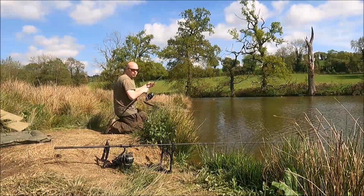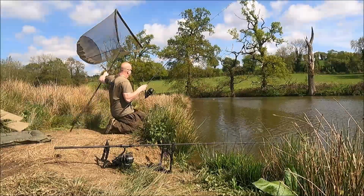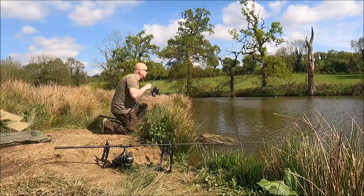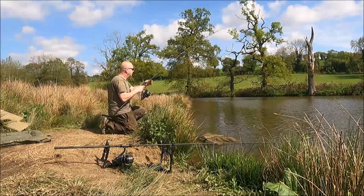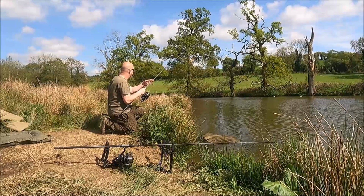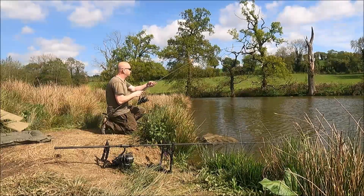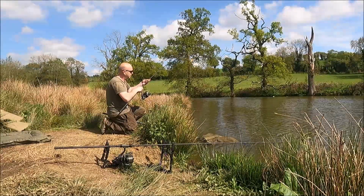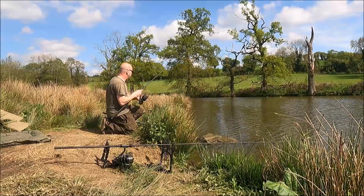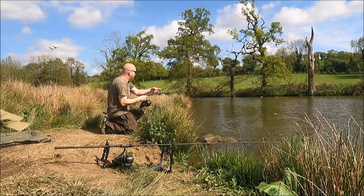Okay, we're into another fish. This one feels better than the last one. I'll try and get the netting down here. It's biting well. Just repositioned that bait. Grating on something. Yeah, much better fish. I don't think it's huge, but better than the last one.